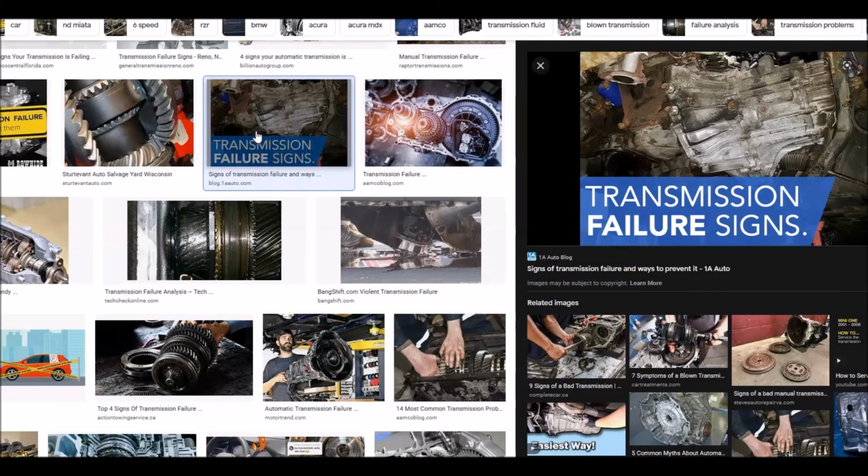I just wanted to go over some of the main causes and fixes if you have a car that starts and it won't move.